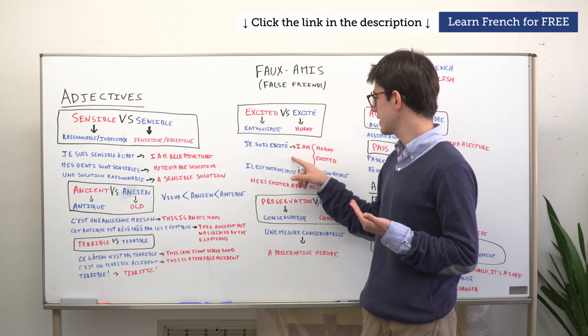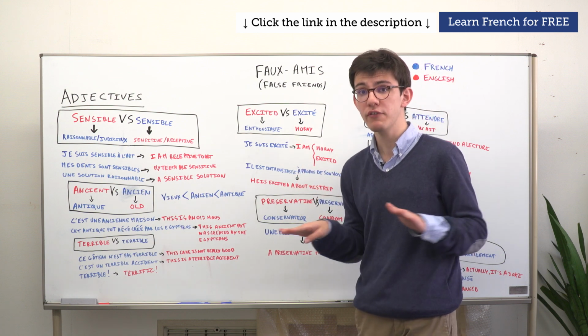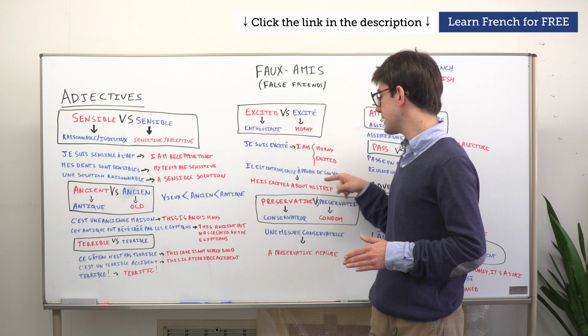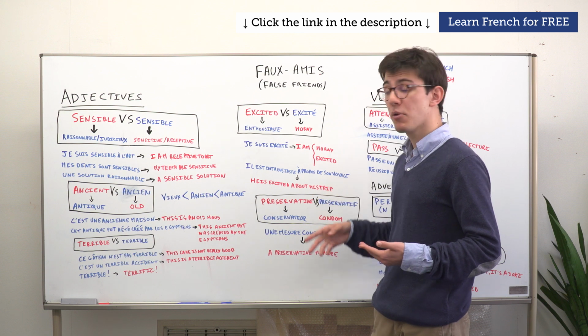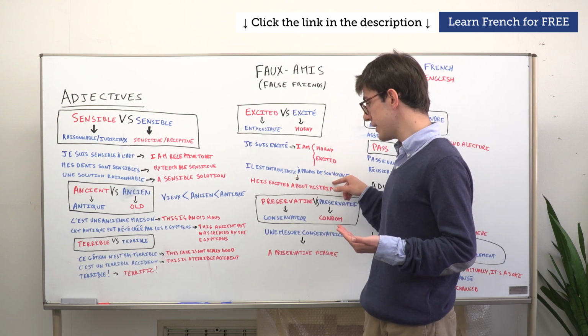So this can lead to a kind of confusion. So if you want no confusion at all, you have to use the word enthousiaste instead of excited. Il est enthousiaste à propos de son voyage. He is excited about his trip.